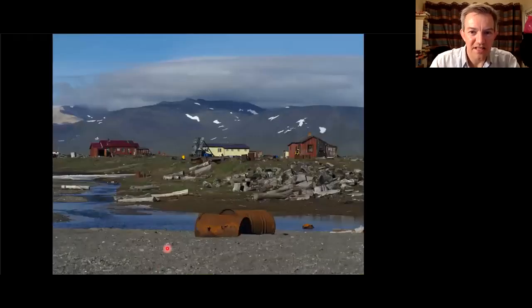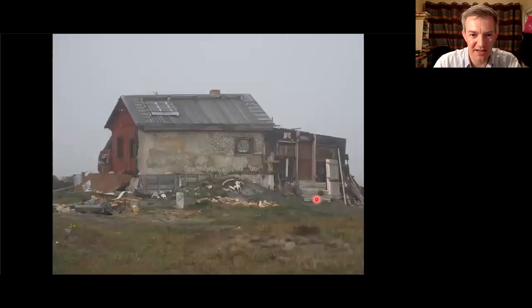So this is the main rangers' station at Doubtful in Wrangel. You can see what kind of place it is. It's got the remnants of a more Soviet era. There's a lot of old oil drums, lots of wood that's been brought in and chucked out, and the place can look a little bit dilapidated.